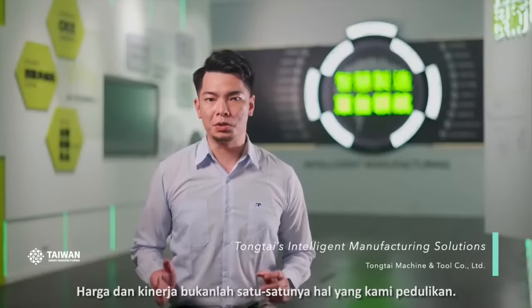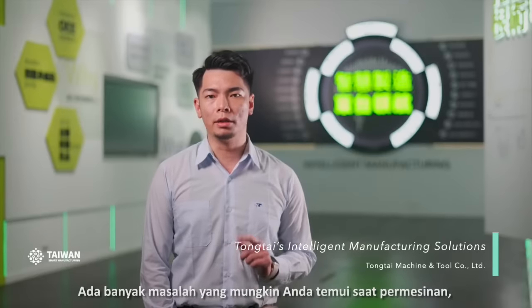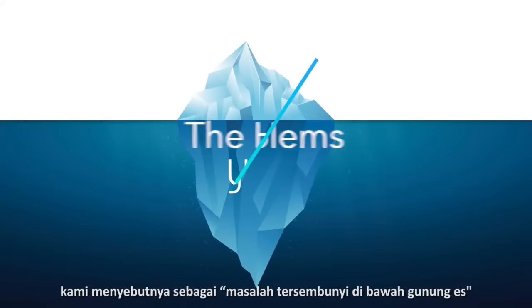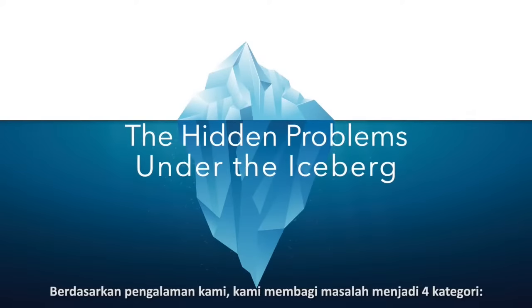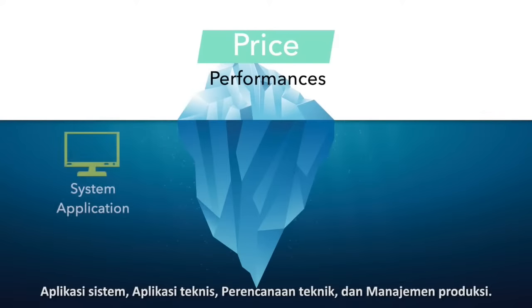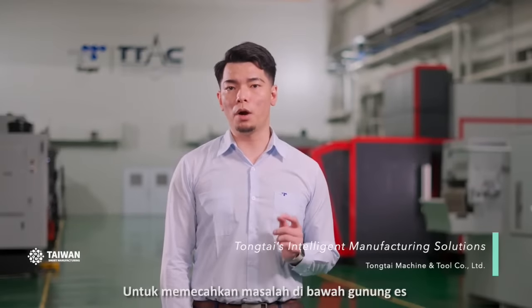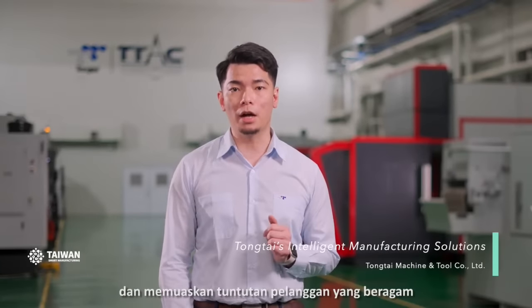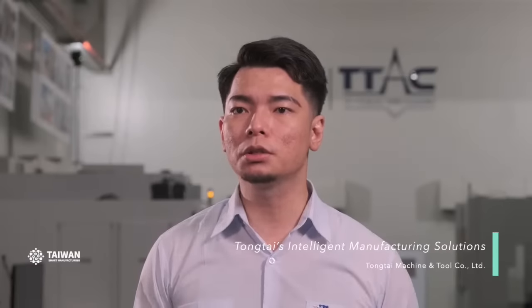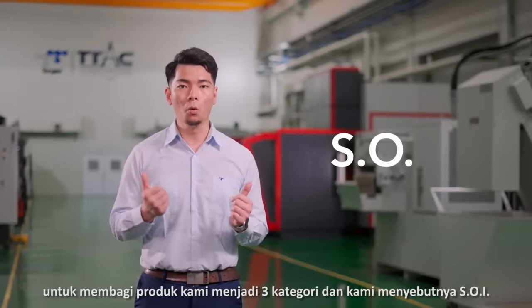Price and performance are not the only things that we care about. There are lots of problems you might meet when machining. We call them the hidden problems under the iceberg. Based on our experience, we divide the problems into four categories: system application, technical application, engineering planning, and production management. In order to solve the problems under the iceberg and satisfy different customers' demands, we've developed a different strategy to divide our products into three categories, and we call it SOI.